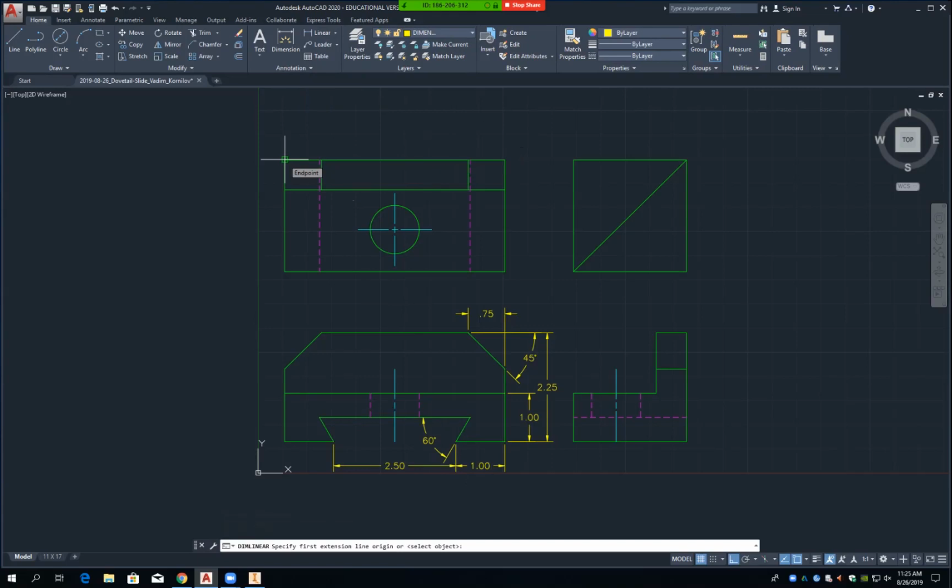Okay, what I'm going to show you now, and I always call this the at command, just the at command. So if you hear me say use the at command, this is what I want you to use. The at command is this.